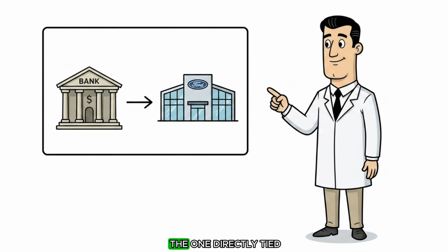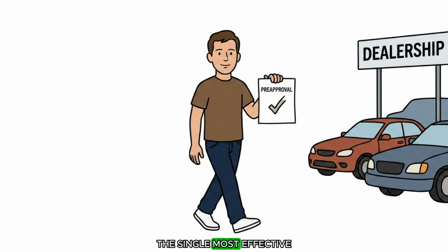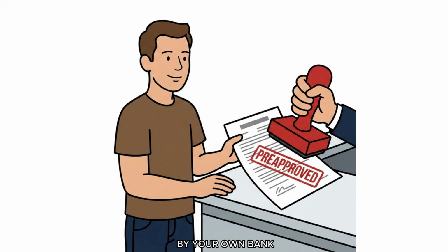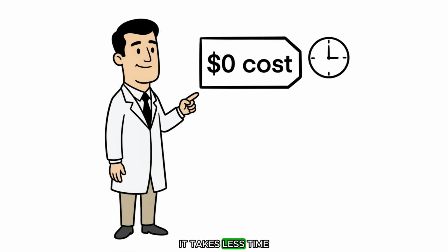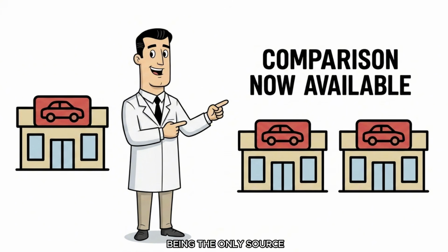Third, and this is the one directly tied to everything we just walked through, have you separated the financing conversation from the price conversation? The single most effective thing you can do before you ever walk onto a lot is get pre-approved by your own bank or credit union first. It costs you nothing. It takes less time than people assume, and it means you're the one holding a number to compare against instead of the dealership being the only source of one.